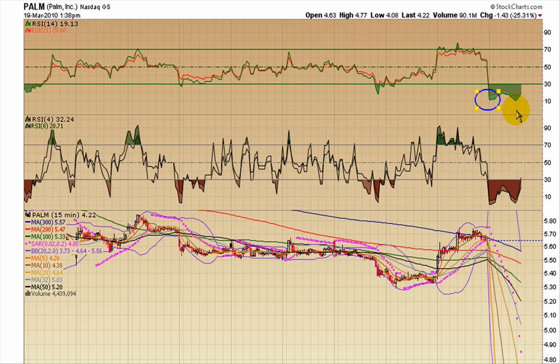A little bit longer RSIs, once, twice, and it's drastically oversold. I talk about 10 being a point where you've got to start honing in on it. It'll go down to 10, it'll stay below 10. But a lot of times when it gets near 10, you're looking for that to be a bounce point.